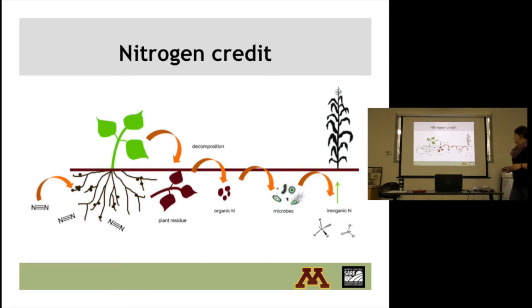Is that ammonia? What's that? Is that ammonia? Yes. So this is ammonium and this is nitrate. So my plant makes organic nitrogen. My crop has to have inorganic nitrogen to consume.